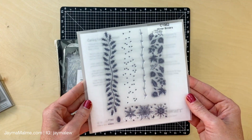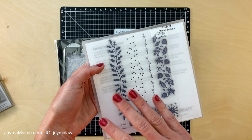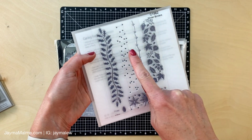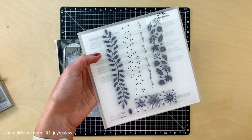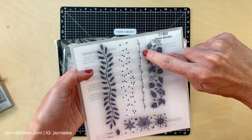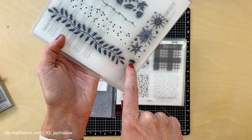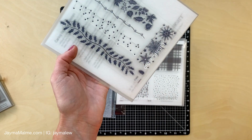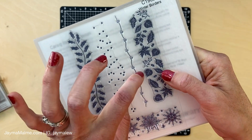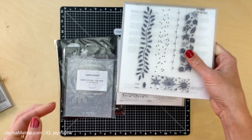I got the winter borders. These are really cool borders that you can put on your projects. A couple things to note: there are the holly leaves, and these are the berries, so they will layer on top of the holly perfectly. And then you've also got the strand of lights that have the little topper part. And then there's this one so that you can stamp each one in a different color if you want along the border. And then we've got some leaves that have berries and acorns and some little snowflakes as well.